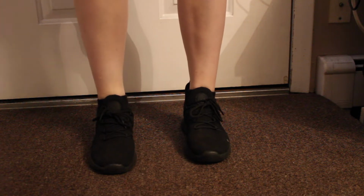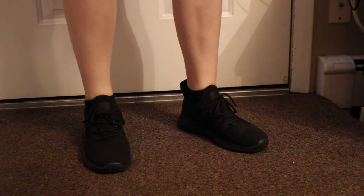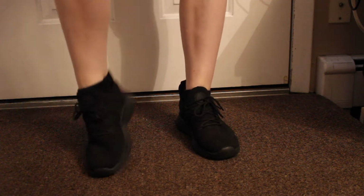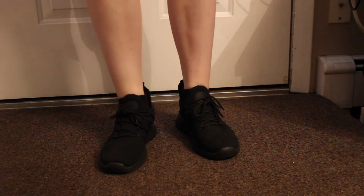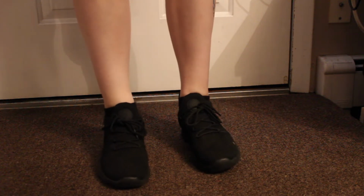I mostly just keep these in case I ever go back to a job like that where I need these kind of shoes, or if I have any sort of event I'm going to that is casual wear and I'm going to be on my feet for a while. But these are like backup shoes. I basically never wear them, but there was a time where I was wearing them almost every day of my life. So that's that. And this is the last of my traditional lace-up type sneakers.